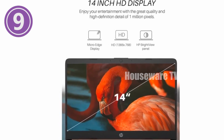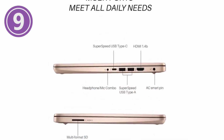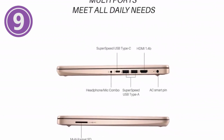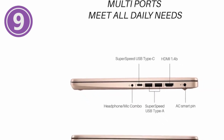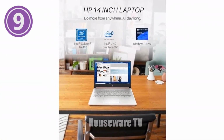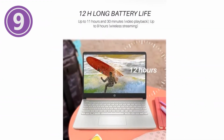Another huge plus is the inclusion of a 1-year subscription to Microsoft 365 with the purchase. Whether it's Word, Excel, or PowerPoint, you have all the tools you need to boost your productivity right out of the box. And with Windows 11 Pro as its operating system, you're getting the latest in security features and enhanced productivity tools from Microsoft.